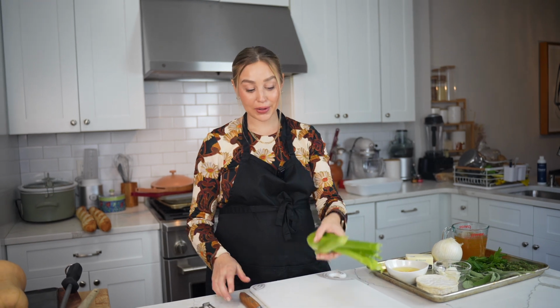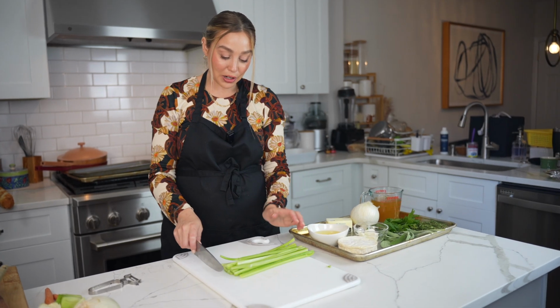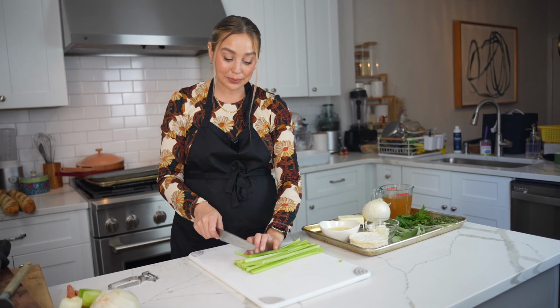First ingredient we're gonna need for our chicken and our stuffing is celery. Pinch it, bring your knife down. To dice them, you're gonna line up your pieces of celery, but like this.